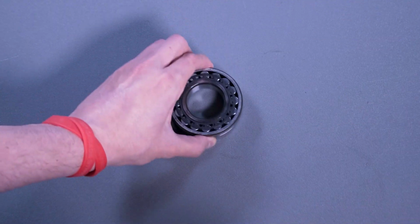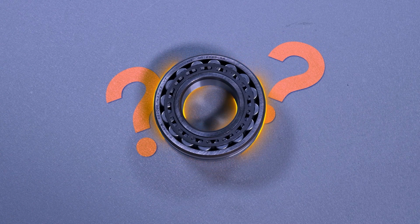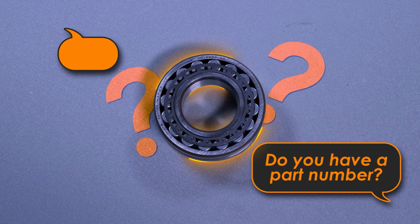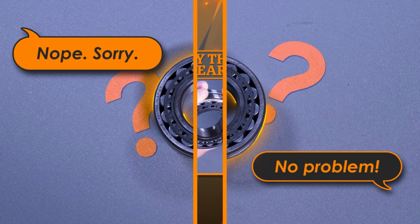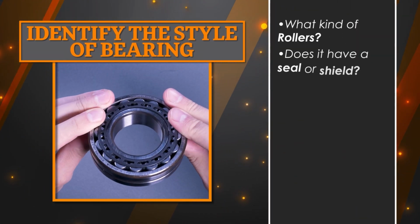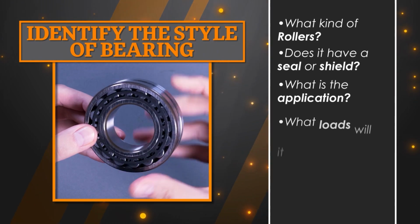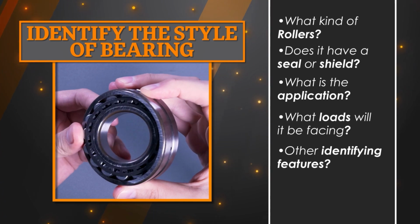So, what do you do when a bearing comes across your desk and you have to find a replacement for it? If the customer has a part number, we can try searching it in our system or cross-referencing it. If this does not work, then we're going to have to do some legwork ourselves. First, we need to identify the style of bearing. What kinds of rollers are present? Does it have a seal or shield? What is the application? What kind of loads will it be facing? What other identifying features are noticeable?